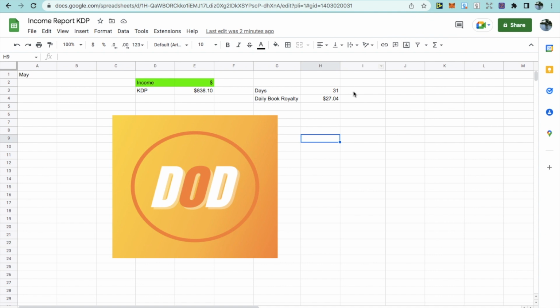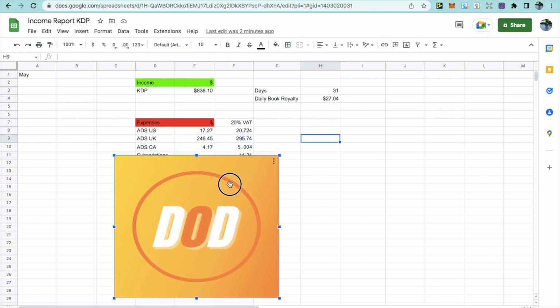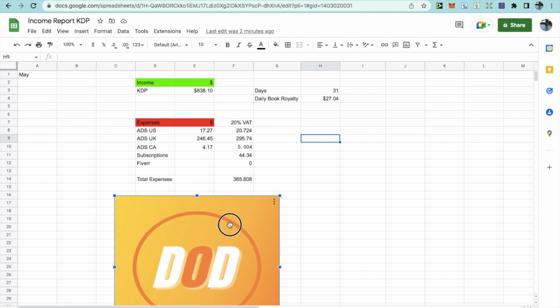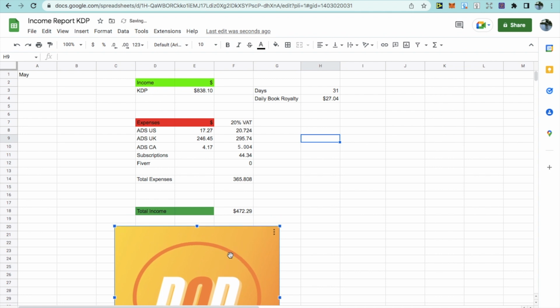So as I mentioned before, I earned $838.10. Then you have to minus all the ads. I am subject to a 20% value added tax just because I'm based in the UK. And then my other expenses for the month include my subscriptions, which is just Fiverr, Creative Fabrica, and Canva, which brings the total income for the month of May 2022 to $472.29.